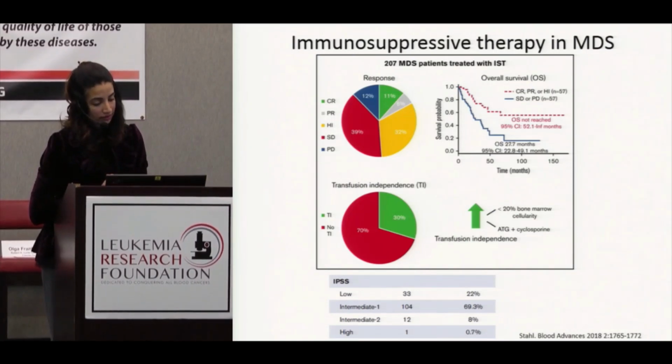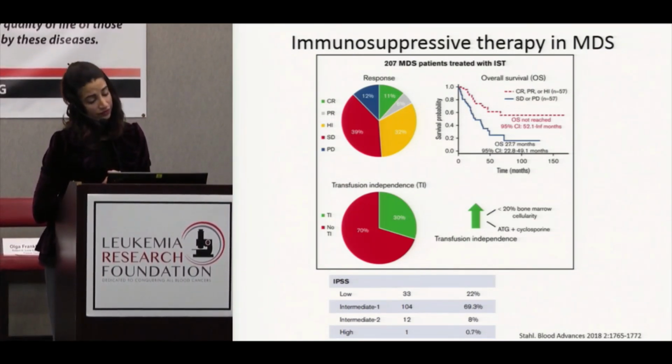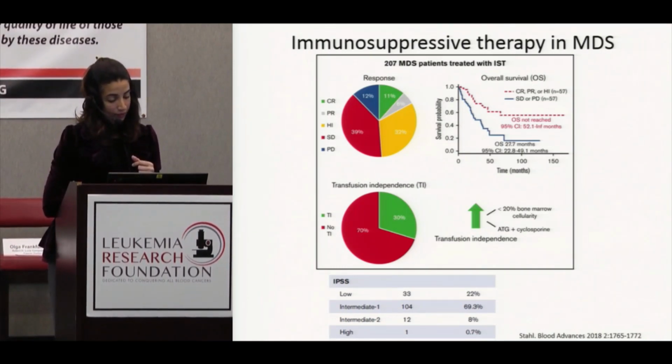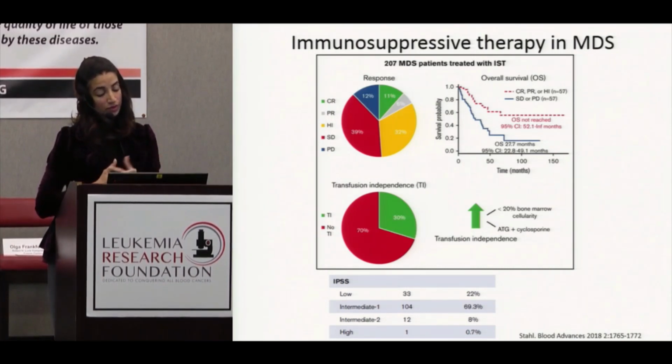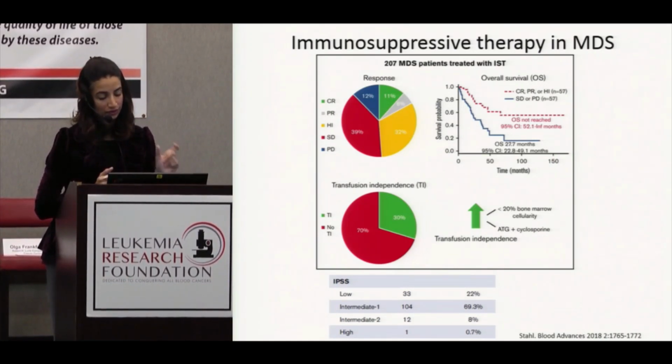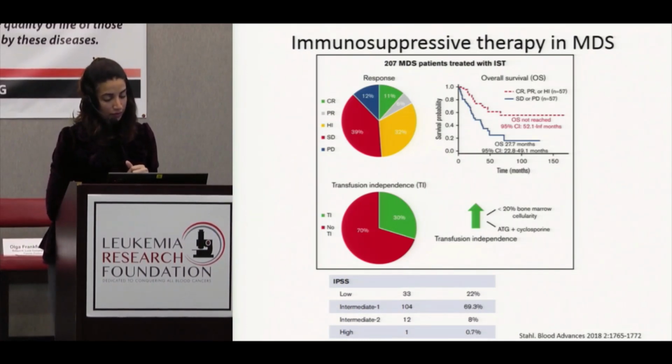So this is a retrospective study that looked at patients from 15 centers that got various immune suppressive agents, and they show that overall response rates were around 42%, out of which 30% actually were patients that got transfusion independence. And when they looked at who responded to immune suppression, in multivariate analysis it really was the patients that had a low cellularity marrow and the patients that got the combination of ATG and cyclosporin. So those were the two immune suppressive drugs in combination that seemed to predict the best outcomes. And patients who responded had a superior survival, which is not surprising.